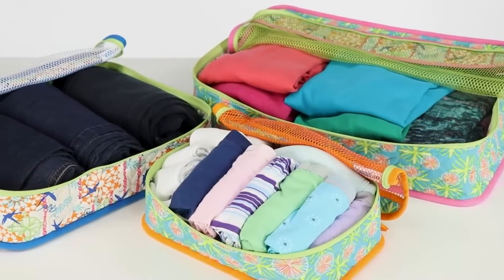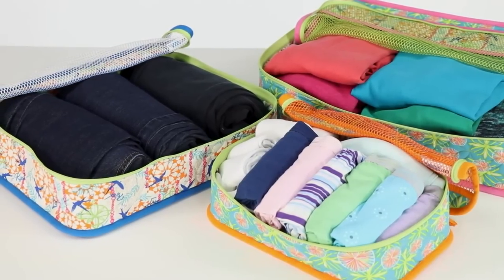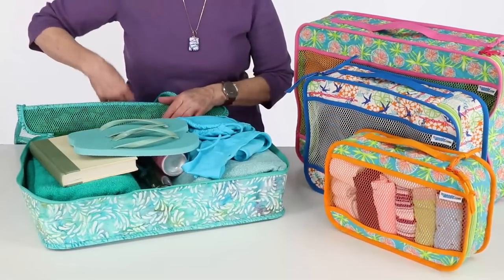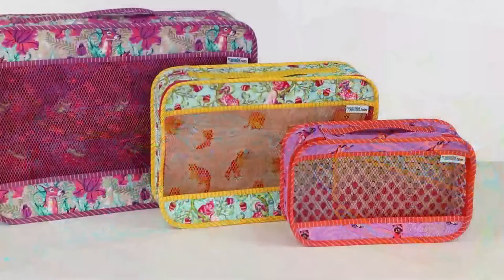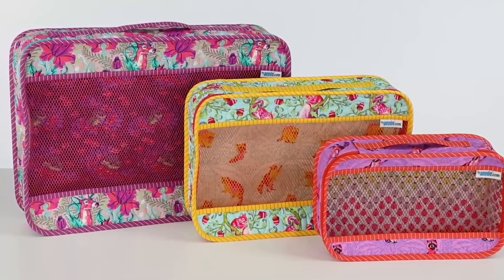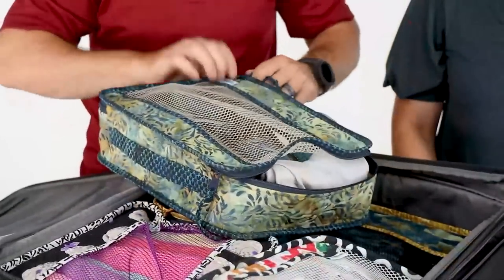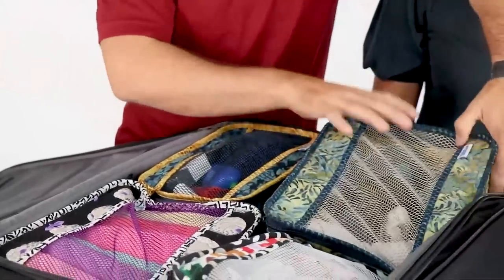Using Pack It In 2.0 as you pack, you can group items together by type of clothing or by use. You won't have to dig through the whole suitcase to find everything you need for your afternoon on the beach. The pattern includes instructions for cases in three sizes, which fit perfectly in standard suitcases. By packing in bite-sized chunks, the process goes quickly, and filling the suitcase takes just minutes.